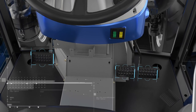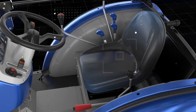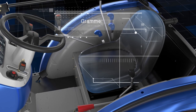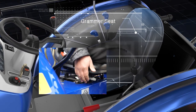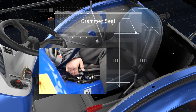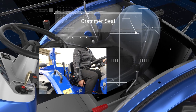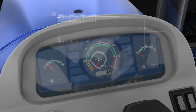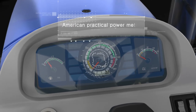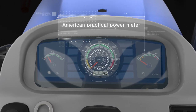More flexible operation performance can be fulfilled with suspended pedals. The grammar seat equipped on the tractor can be adjusted up and down, front and back, and floating according to the body of the driver and occupant, which improves driving comfort comprehensively. The seat can have a much longer service life. Optional American Practical Power dashboard. The overall screen is comfortable, clear, long service life, and low maintenance cost.